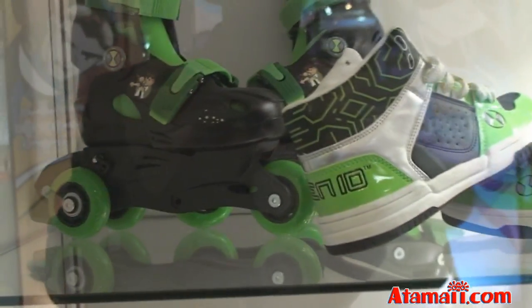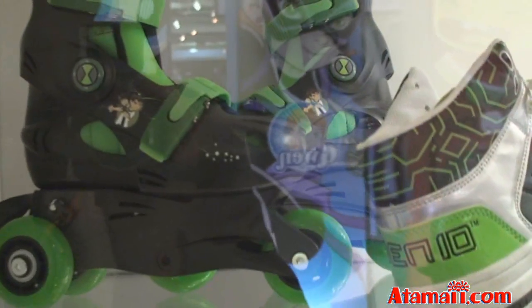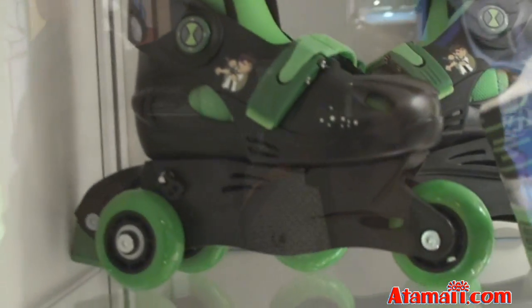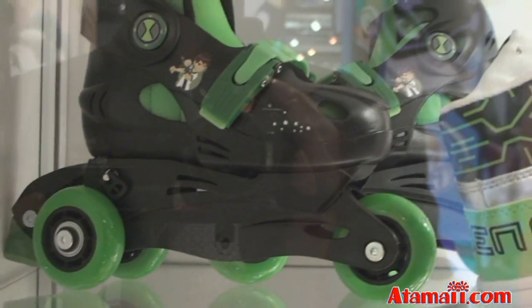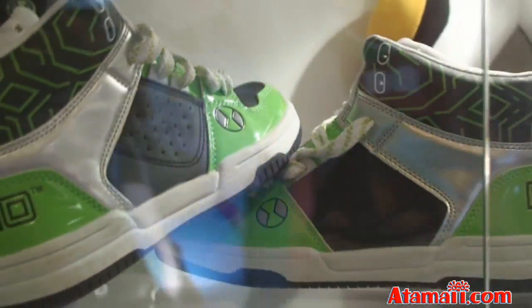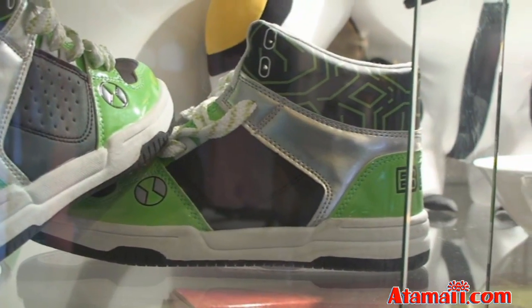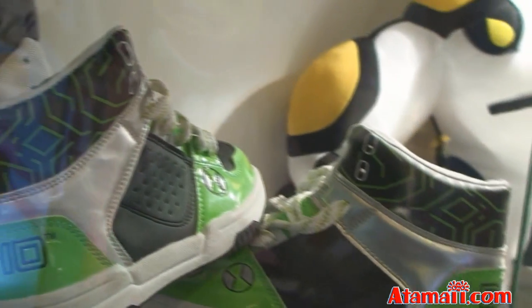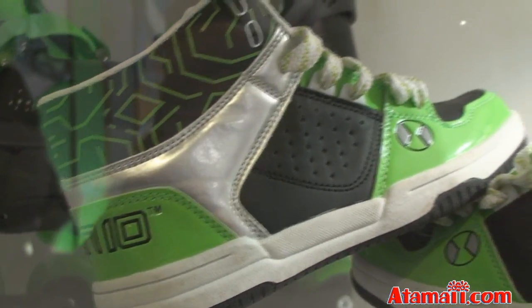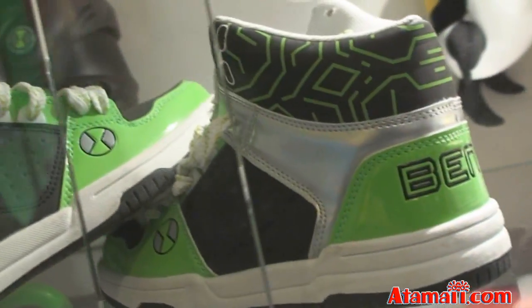Someone somewhere has produced Ben 10 branded rollerblades, because they're on display here. They're under lock and key, or else I would take them. And then here's some Ben 10 shoes, and it looks like kind of upgrade graphics on them, which is pretty nice. And then there's a Cannonball. Yep.